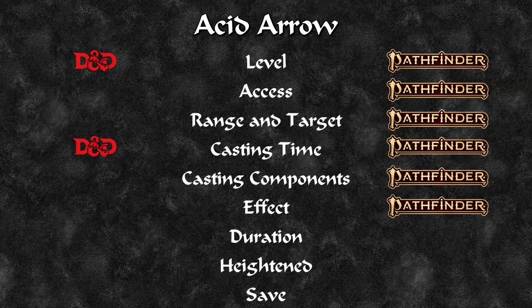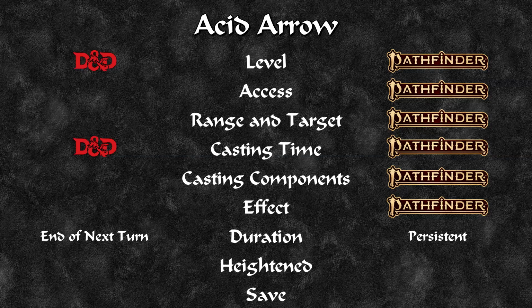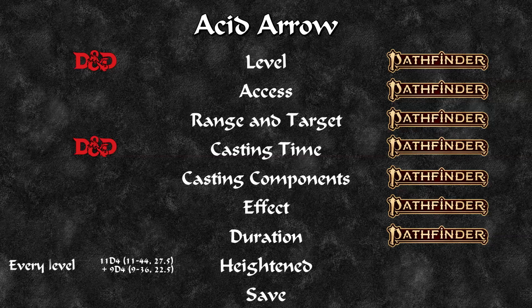The duration is end of next turn for D&D, however the effect for Pathfinder is persistent, which means it'll continue to do that damage until the opponent actually spends actions to wipe the acid off. This does mean occasionally the very next turn the creature can wipe the acid off, but if you've got a smart party that can action lock a character, that character won't be able to spend time to wipe the acid off. They're going to get the persistent damage every turn. Win for Pathfinder.